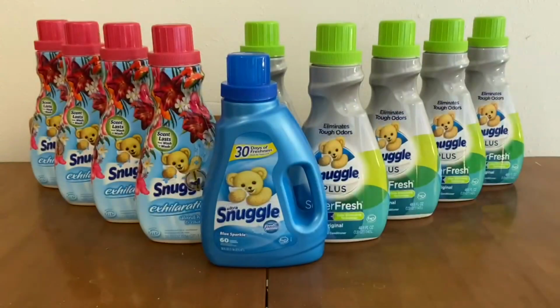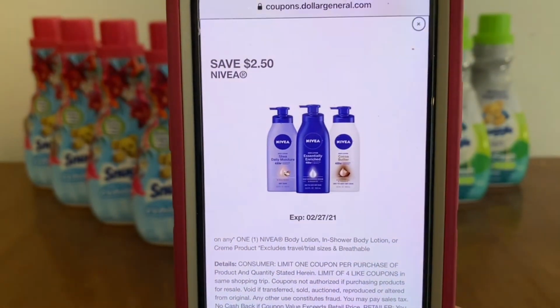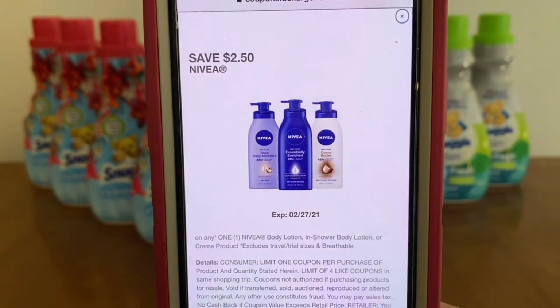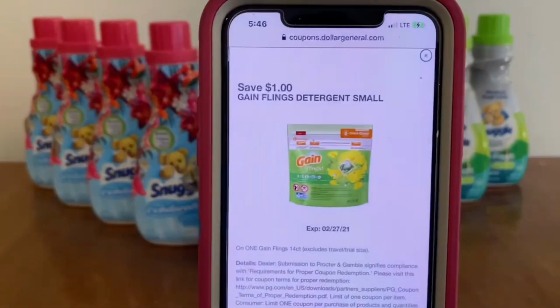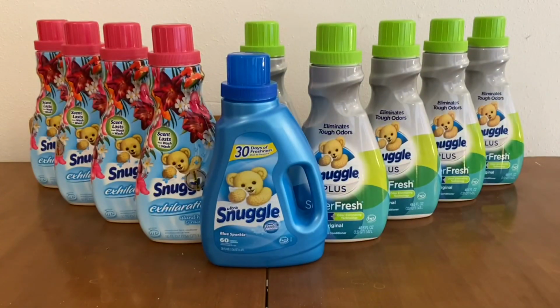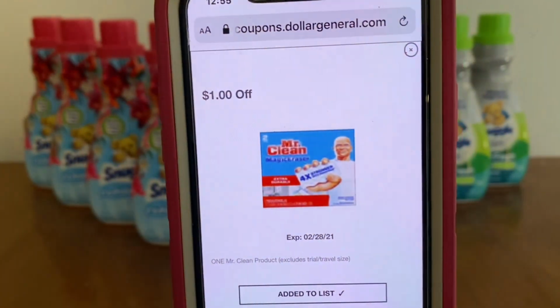Again, I just wanted to bring these to you guys if you still have them. These are just reminders. The Nivea lotion, this was another one that was good to us. It was an excellent filler, and this expires on Saturday. The Gain Flings expires Saturday. The Mr. Clean expires on Sunday.